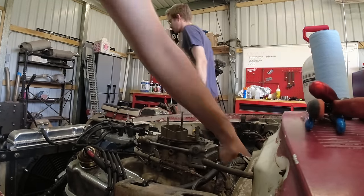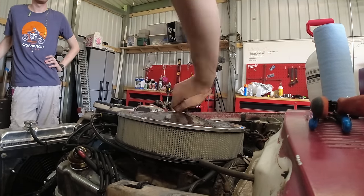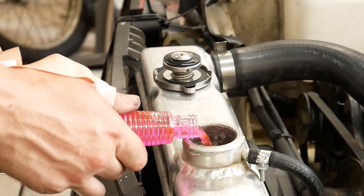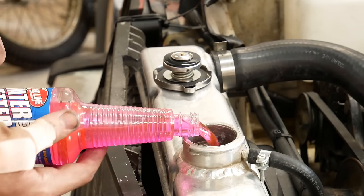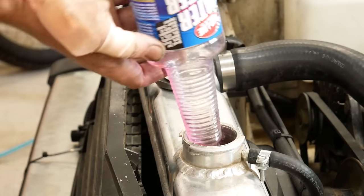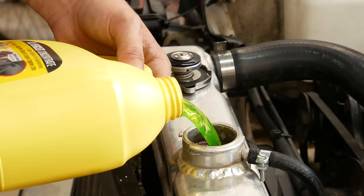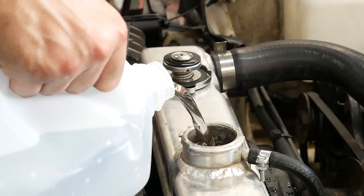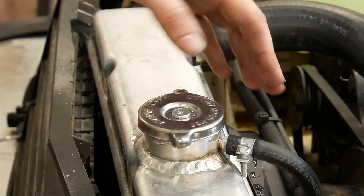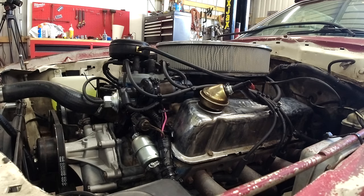We also changed out a fitting at the rear of the intake manifold so that we can properly attach a vacuum gauge. Before we start it though, we need to refill the cooling system. First up is yet another bottle of water wetter because why not, we need all the help we can get. Then we have something the car hasn't seen in a while, antifreeze. We'll be putting in about a 50-50 mix of it and distilled water. With all that done, it's time to get the engine started and make sure everything is working as it should.